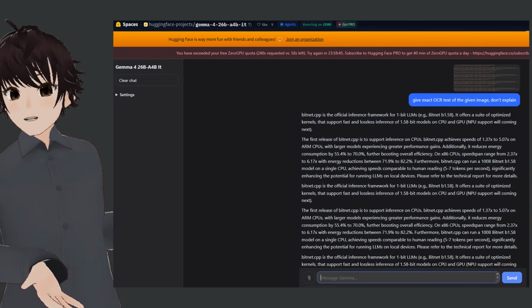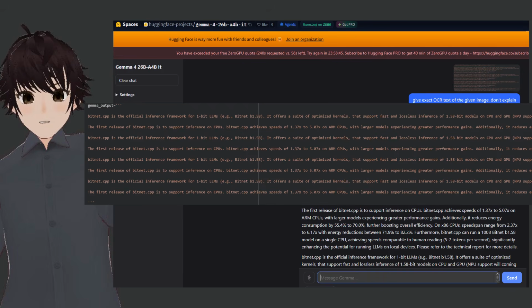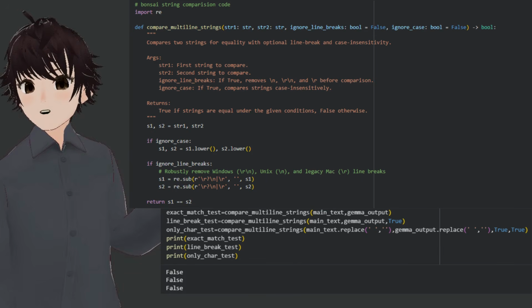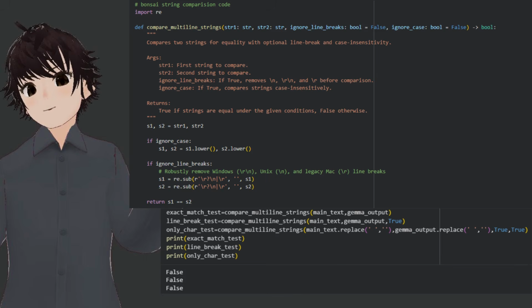Let's see if Gemma 4 can do this. I will use the online Gemma 4 app for this. Same prompt, give exact OCR text of the given image, don't explain. Okay, Gemma gave the answer, and my credits ended, so I won't be generating the Python function. But let's use the Bonsai function to check if it passes. Okay, it also failed, and it is also expected.